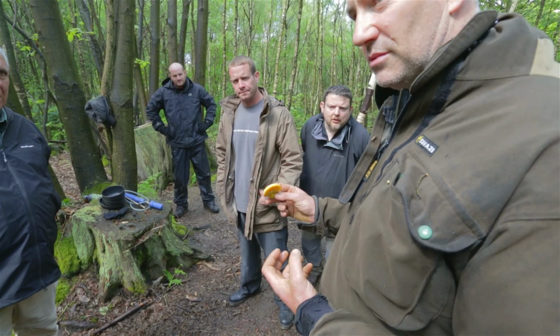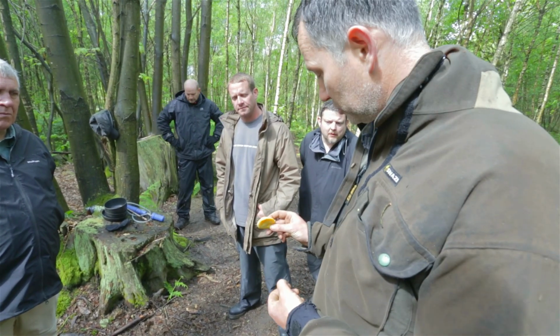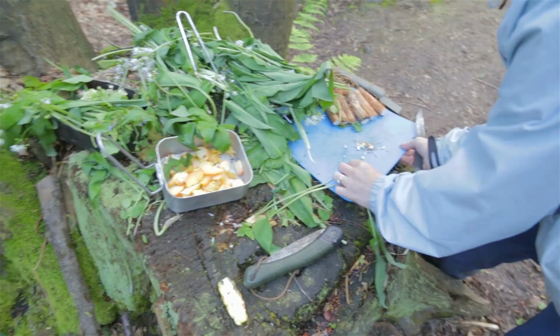It's called Chicken of the Woods, and the reason it's called Chicken of the Woods is because it has a texture quite like chicken, and it doesn't reduce down very much when you cook it, so it's quite good.